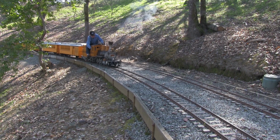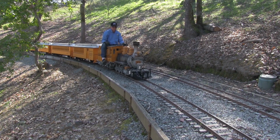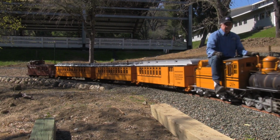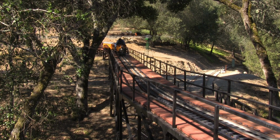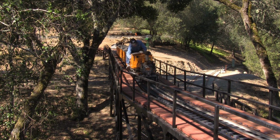So when you look at the Portola Valley and Alpine Railroad today, one thing that stands out is the good news is the bad news is the good news. The good news is it's very, very interesting because it has a lot of different changes in elevation, a lot of tight curves, gullies to cross, and what have you, which is the bad news because it means if you want to add some track, it's very difficult.